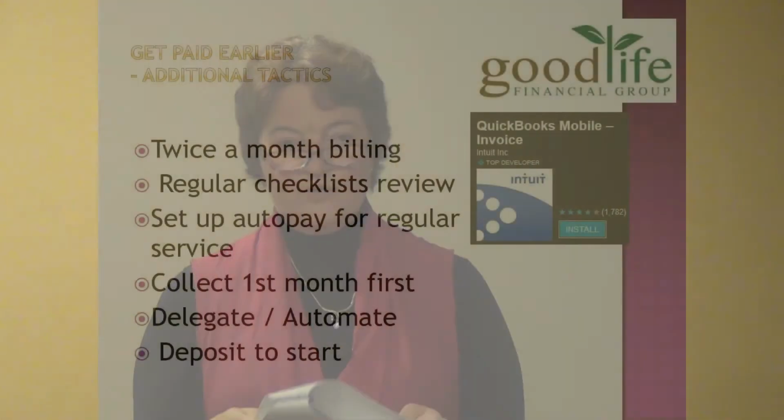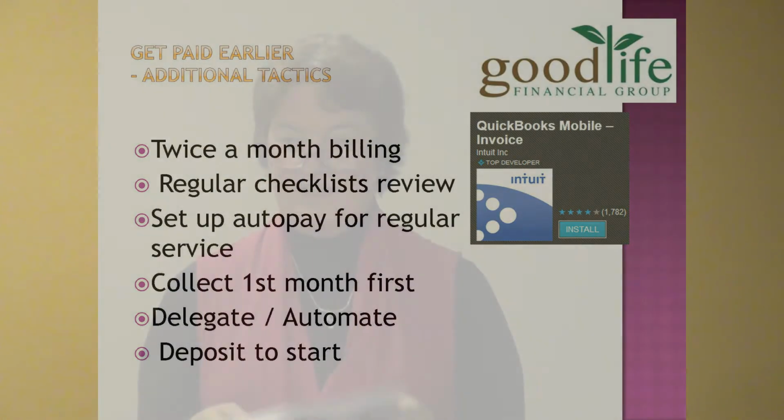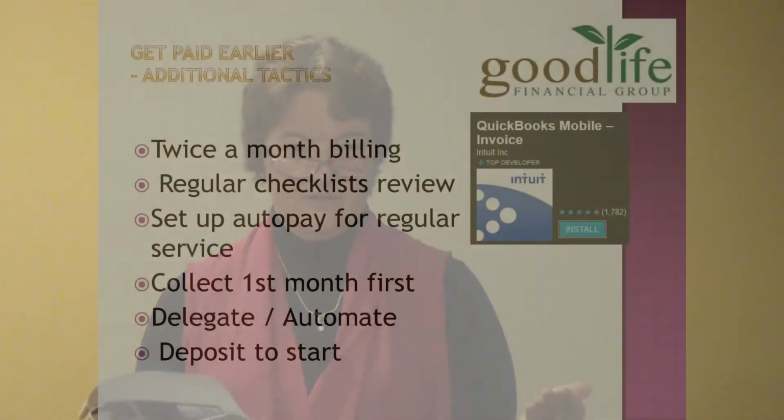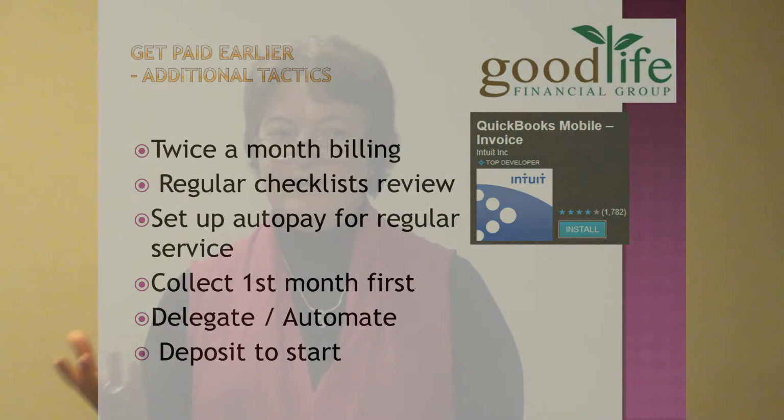So my next topic is to delegate and automate wherever you can, because most of us do not like doing our invoicing on a Sunday night, which is about when we would get to do them. I also talked about a deposit to start the project. In some fields, that's a way to find out whether the client is really serious.